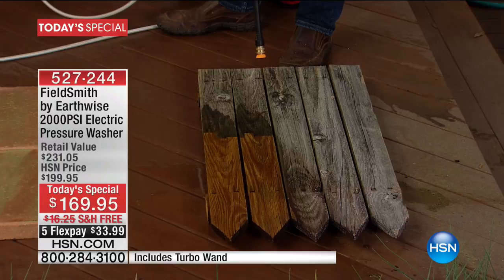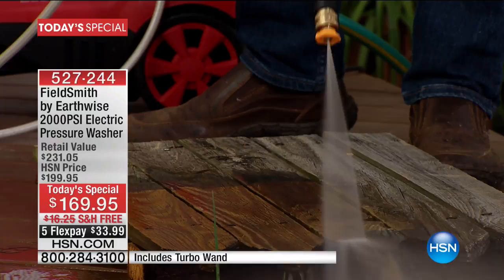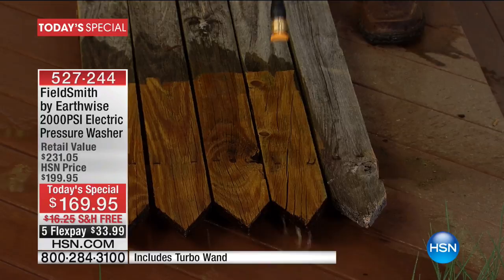Think about how much money you can save just by restoring a fence or a piece of furniture. If you thought, well, we've got to replace that fence, and you can spend 45 minutes or an hour with your pressure washer and have it look like new, it really will save you a tremendous amount of money. Maybe you just want to repaint that fence. Exactly. Maybe you want to stain it or waterproof it so this kind of thing doesn't happen again. You can do it with this pressure washer.